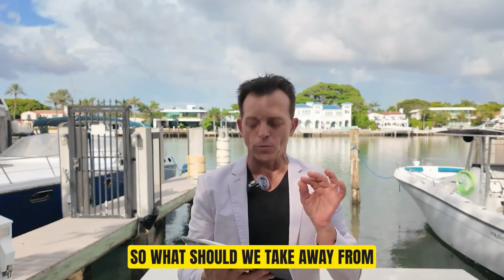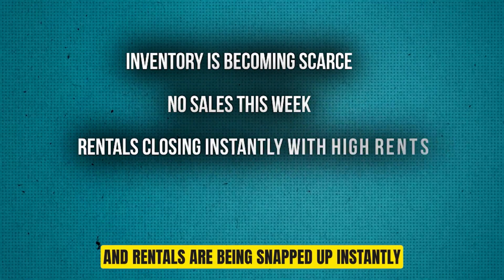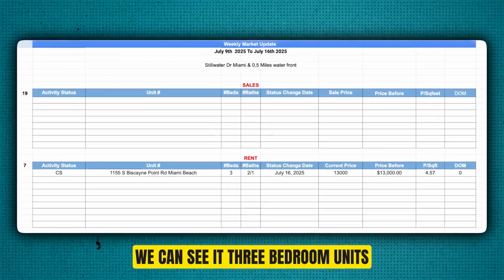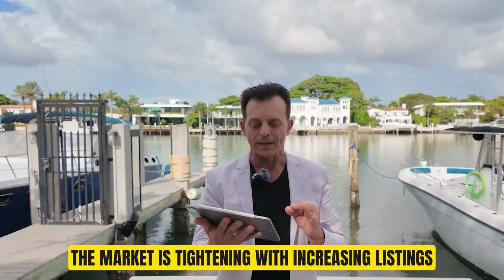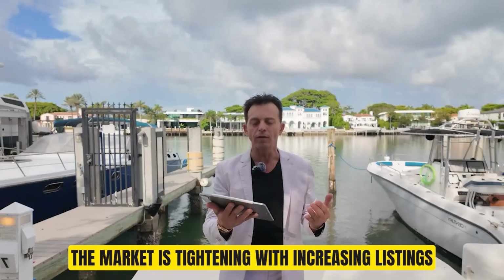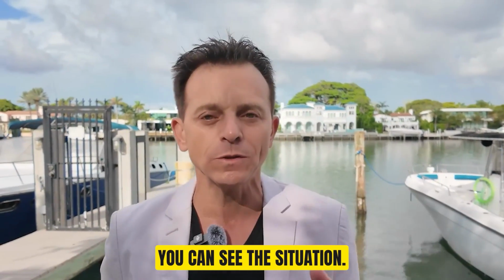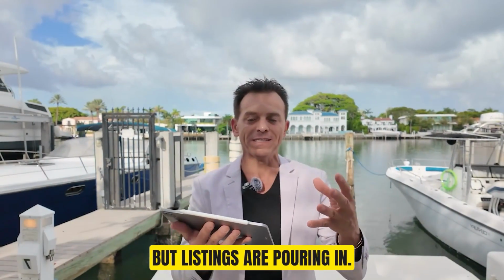So what should we take away from this? Miami Beach, waterfront. Inventory is becoming scarce. There were no sales this week and rentals are being snapped up instantly at high rents. We can see it. 3-bedroom units at $13,000 per month. In the broader context, the market is tightening with an increase in listings throughout South Florida. It's a bit paradoxical. You can see the situation. The situation is really quite unique. That is, there are no sales, but listings are pouring in.